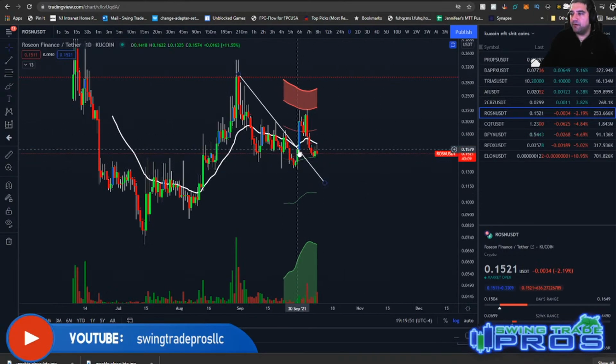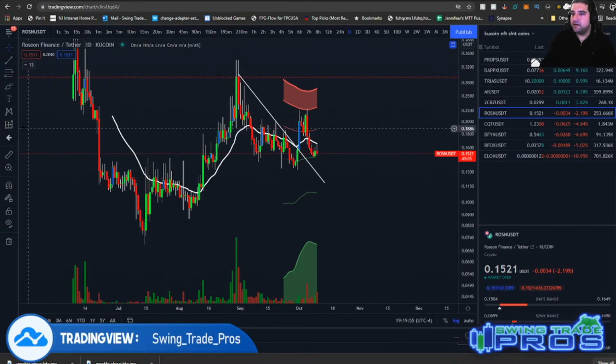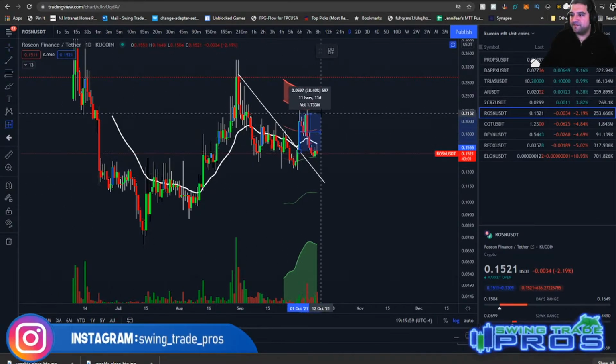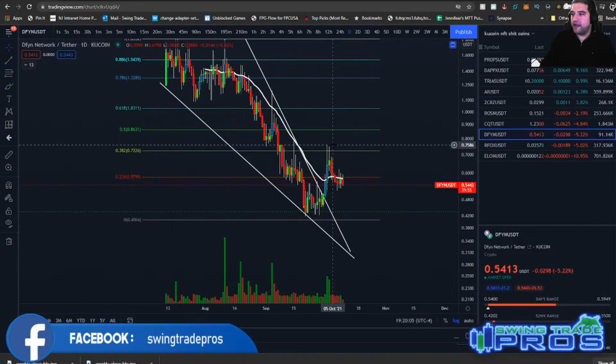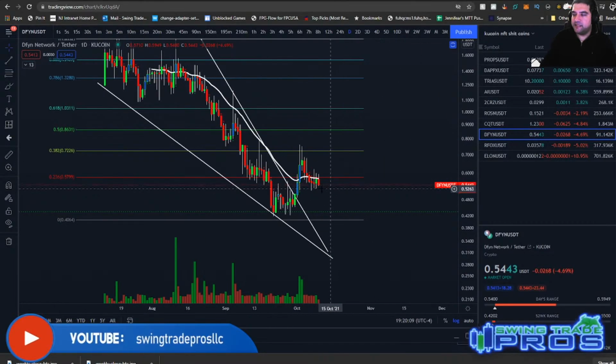ROSN, when we called it out, broke out of this downsloping resistance area. Got the break. This was a nice little trade, man. This was 40%. Nice trade there. DFYN also broke the wedge. Got up to the 382 fib extension and pulled right back. I suspect this may hold the lows, right?